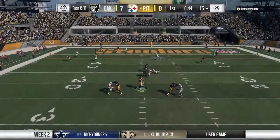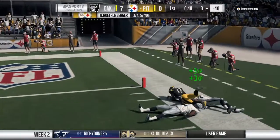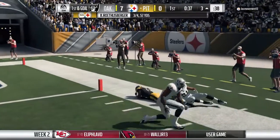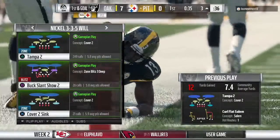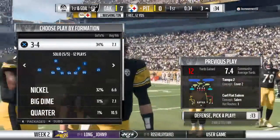Out of the gun, it's Roethlisberger. That is caught at the 7-yard line. And he will have the first down before he's brought down at the 3. They're able to convert on third down, and that sets up a first and goal.